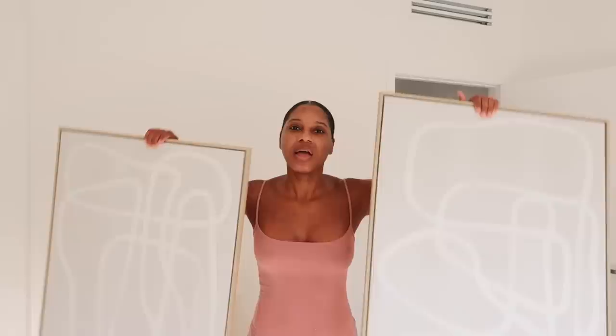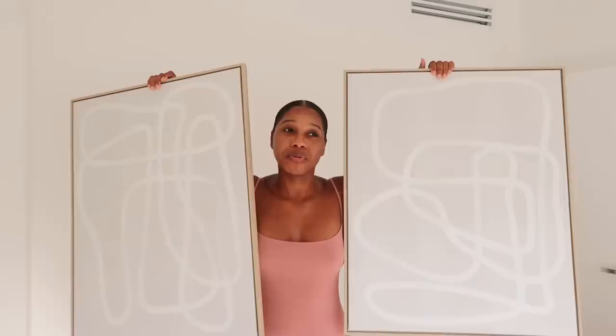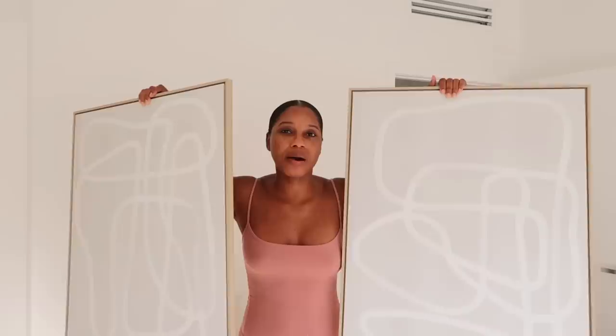So I will link these down below from Target. Again, they are on sale. They're probably sold out online, but you can definitely find them in store. And they come with a set of two on sale for, I believe, $30 or maybe $60.